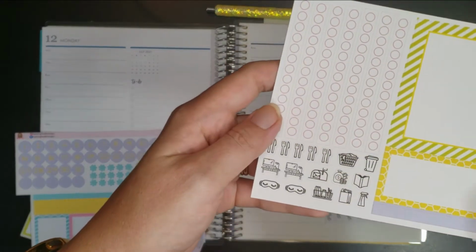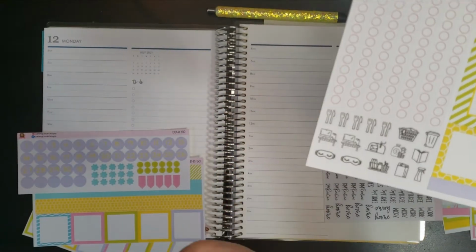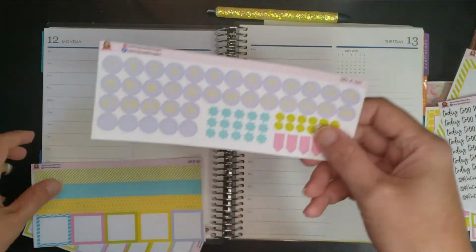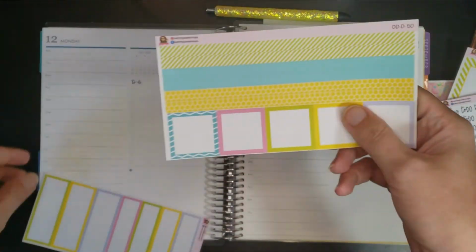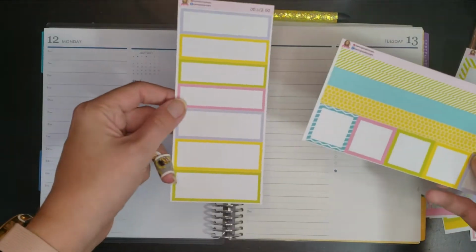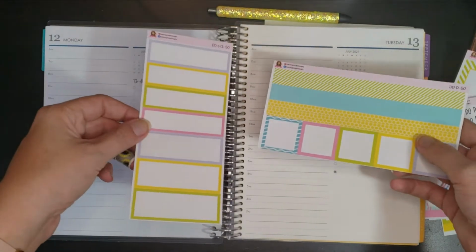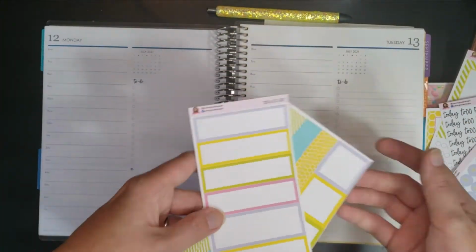And then we've got some checklists and a few icons, and then some scripts. Of course, the date dots and some washi and some more like hour long and hour and a half. No, that's 2 hour appointment labels. So that's really nice. That's a good assortment.